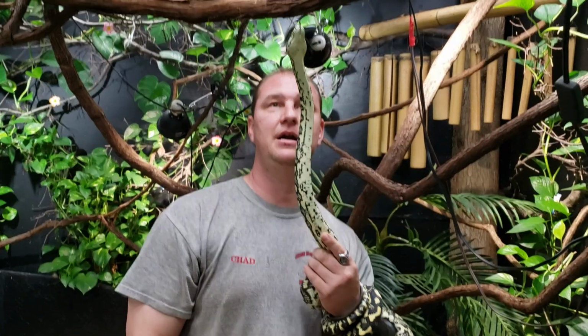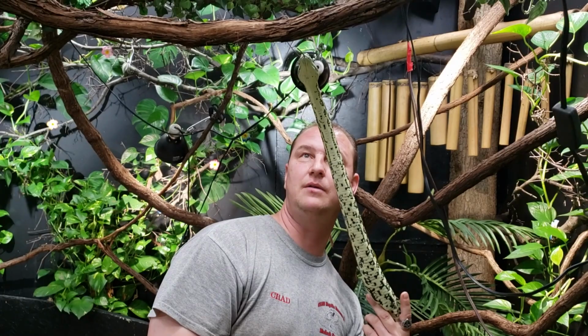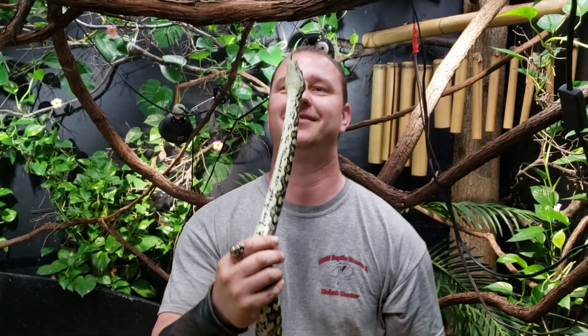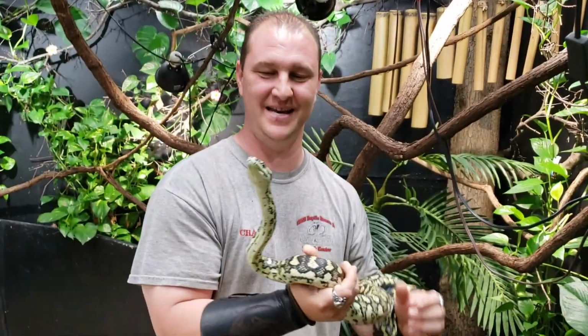Okay, now you see this guy right here? These are more of an arboreal snake. Check this out. Look how far he's stretching just to try and get to that vine. Have incredible dexterity. Now, this is absolutely awesome because I want to check something else out. Let's see if I can get him to, there we go, get him to bend down a little bit.